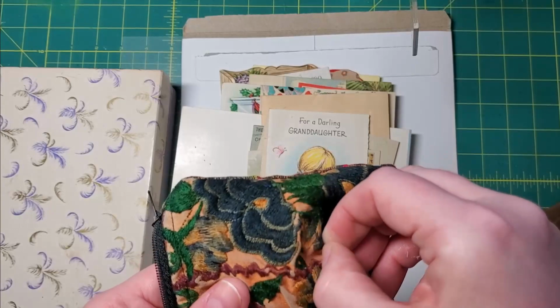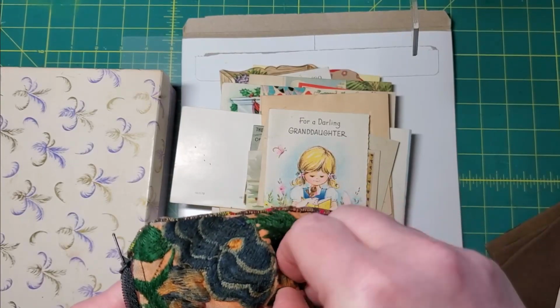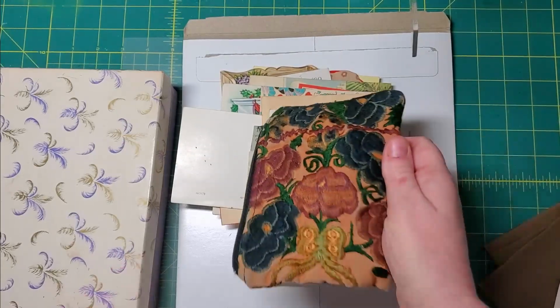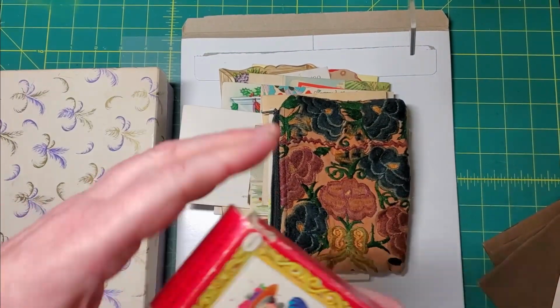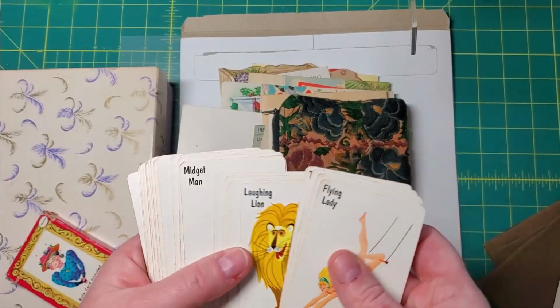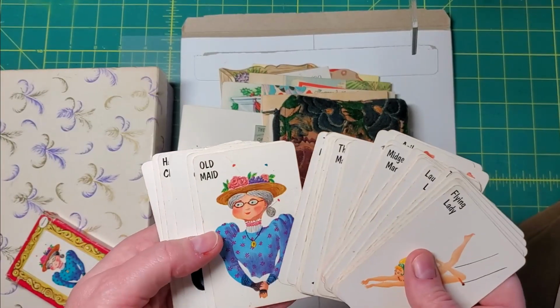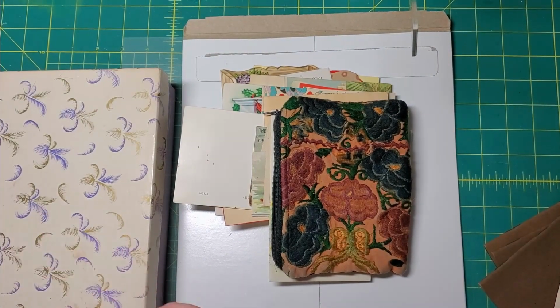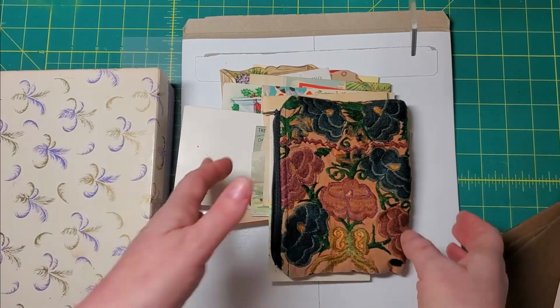I'm wondering what will happen if I take this apart, see if I can use it in something. I got a deck of old maid cards, Whitman brand. So this is the one that has the circus themed old maid. And then the next box is a bunch of weird stuff too.